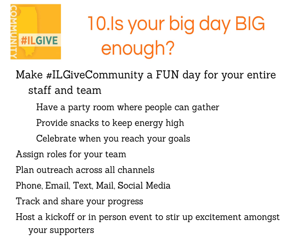So the final step is to evaluate, is your day big enough? So you want to make this fun for your entire team that's working on it. And I know here at GiveGab, we make it an experience here as we support you and your Giving Day efforts. So some ideas are you can have a party room where people can gather, provide snacks to keep energy high, and that's something that we have tons of in the office. And celebrate when you reach your goals. Maybe you can have sparkling grape juice, champagne. You could have a pizza party. Anything to keep the energy high and celebrate. And it is 24 hours, so if you do have a smaller team and you're going to be pushing long hours, these are great things to have to just keep you engaged, keep the energy up and going throughout the day.